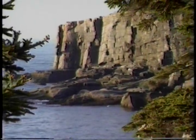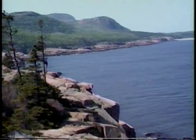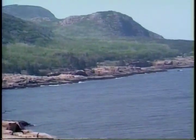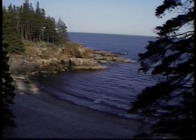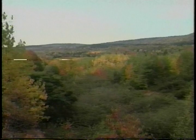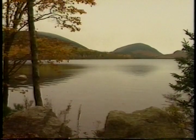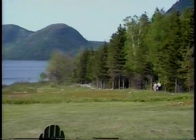After Thunder Hole, you come to Otter Cliffs. These sheer cliffs rise 200 feet out of the ocean and offer magnificent views back on the park. Beyond Otter Cliffs, miles of rocky shore offer varieties of postcard views. Eventually, the Park Loop Road turns inland toward a varied section of mountains, lakes, and forests. Here you'll find Jordan Pond and the Bubbles. There's a lovely nature trail along the edge of the pond.